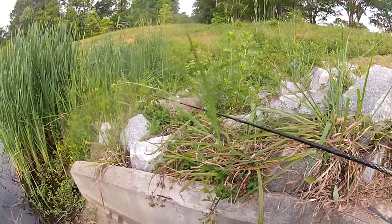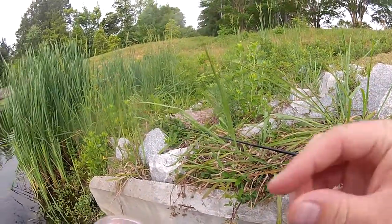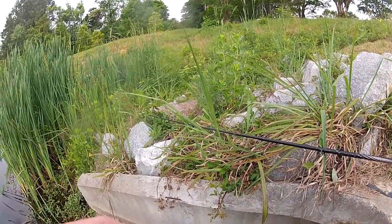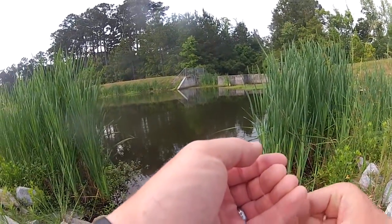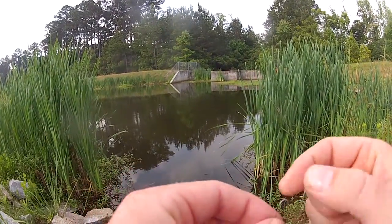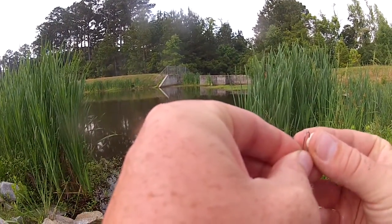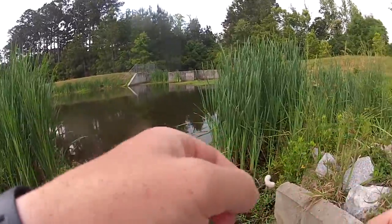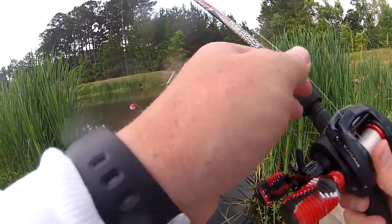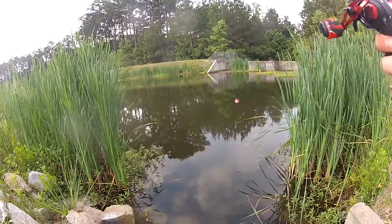Alright, I'm going to put on one more worm. Catch one more fish, and then I'm going to call it a day. I've got my wife and kids waiting on me for some breakfast. I think we're going to take the kids to the park. Or who knows, maybe I can convince my wife to come over here for an hour just to get my son to catch some fish. We'll see. I won't even bring my fishing rods. We'll just come over here for them.